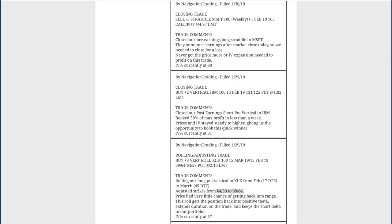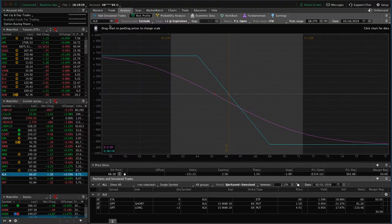So we put on a post-earnings short put vertical, and we closed that out, booked right at 50% of max profit. We were in the trade for about 6 days. So nice trade there. And let me just go to the chart and kind of show you what we did there.